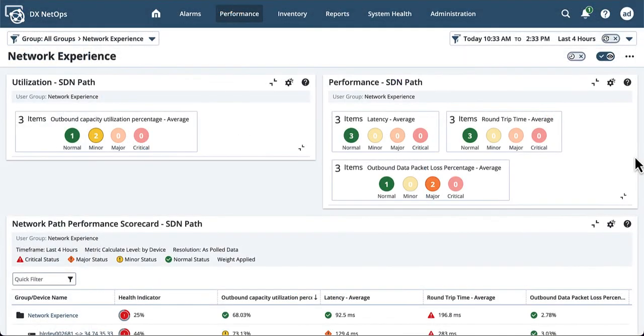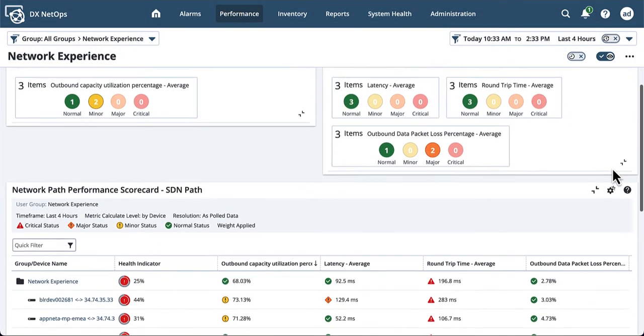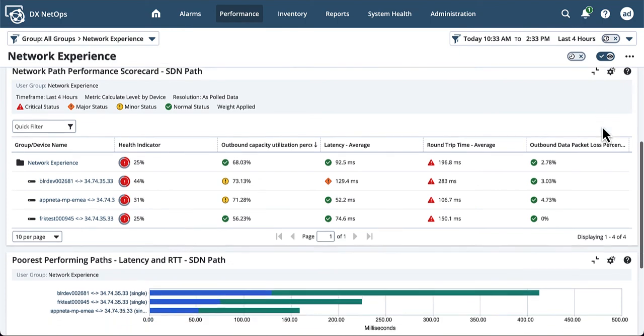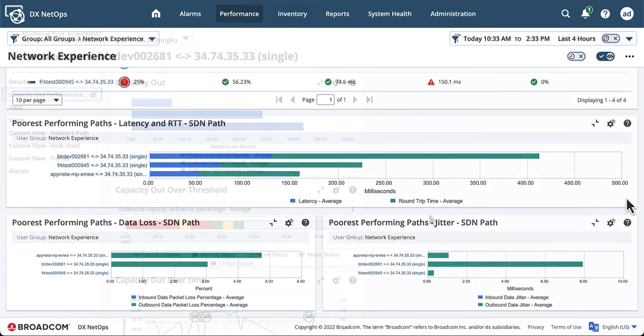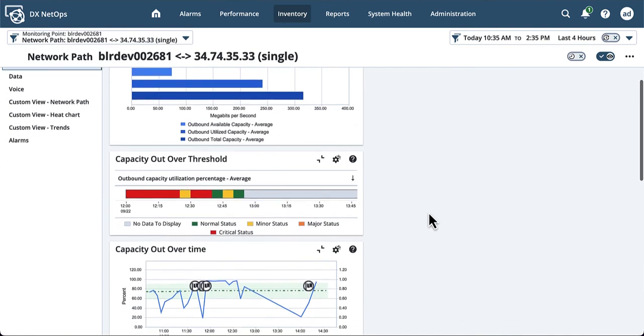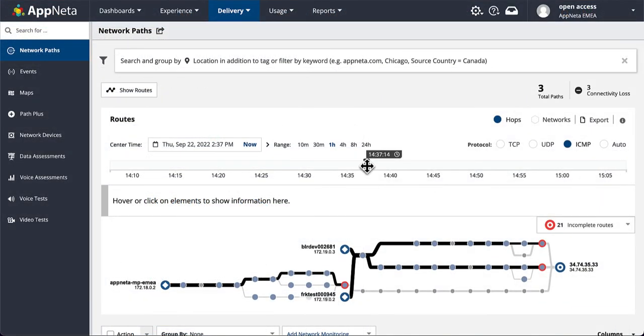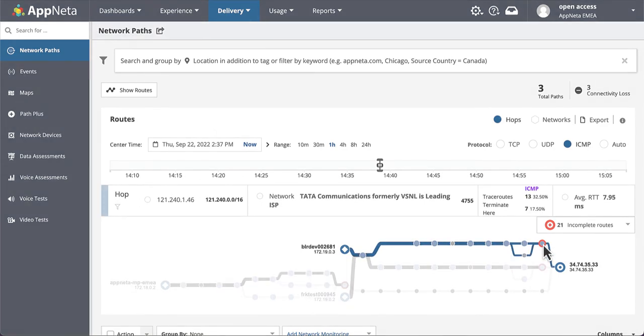Again, DX NetOps and AppNeta together, providing experience-driven NetOps, gives our network operations teams full visibility of the entire network delivery path to troubleshoot and isolate degradation issues that exist outside of the 4 walls of your data center into unmanaged networks like ISP, cloud, SaaS. Network operations teams now know exactly where to focus their attention, saving valuable time during what could be a very business-critical outage or situation.